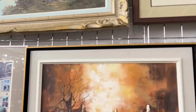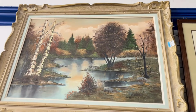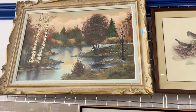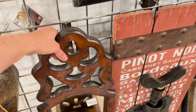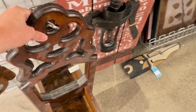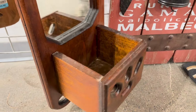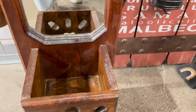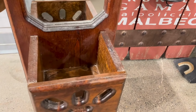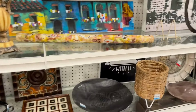Found some neat art pieces, but Goodwill lately has been pricing their vintage art really high, like into the 40s, 50s, and 60s. So unless it's really, really amazing, I just can't pick it up. I also already have one of these, so I had to leave it behind, but this is a mid-century hanging planter box. So if you're interested in something like this, I do have one listed in my Etsy shop.